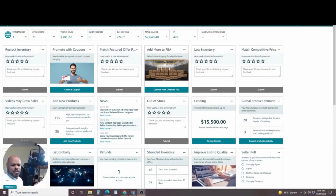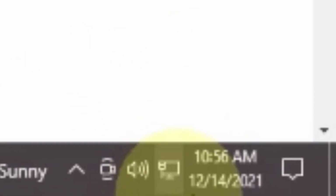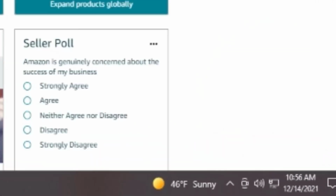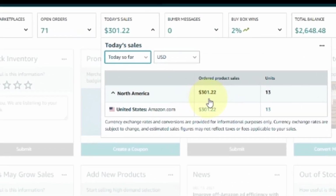The first thing I want to do is show you inside of my Seller Central account. And as you can see, today is December the 14th. The year is 2021. And so far today, we've had 13 sales, 13 units, so $301.22. This is gross, guys.